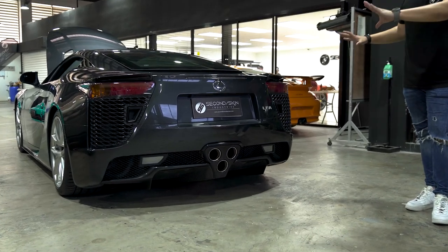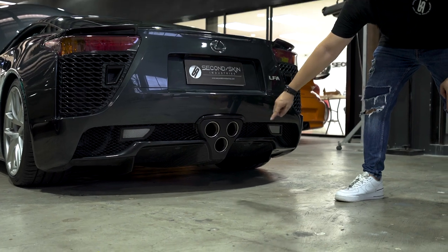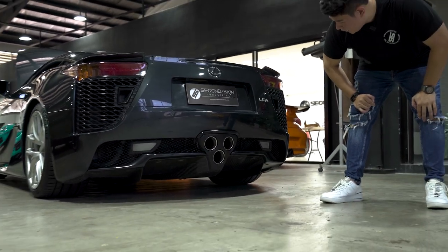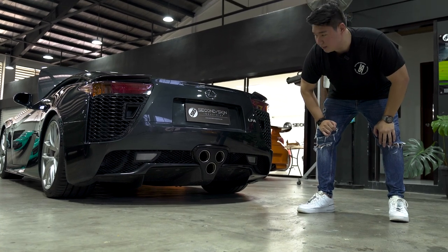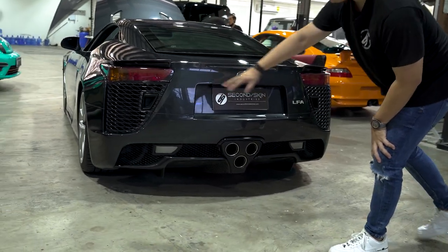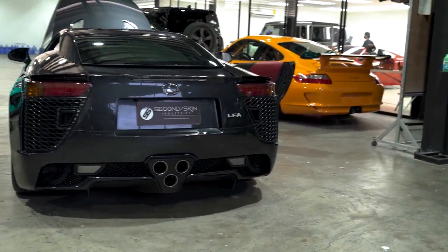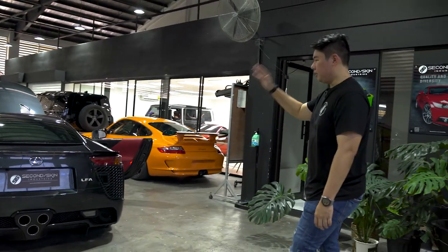Alright, so we are now at the back of the LFA. And as you can see, ito yung sobrang iconic sa LFA. We have the triple exhaust system there. So sila rin yung pinakaunang gumawa ng ganyang klaseng exhaust system. Very unique, diba? Talagang LFA talaga siya. And then, syempre, you have the big vents here at the back. And then the small taillights. So, ang ganda.